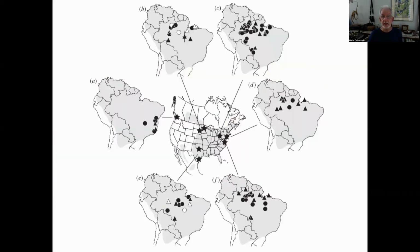A recent study showed that purple martins tagged with these kinds of transmitters in various parts of the breeding range in eastern North America all went to the Amazon and spent the winter there. The only exception is map A there, which are birds that did in fact go to southeastern Brazil, but they came from a totally different population than the one in the Pacific Northwest. So it may well be that all eastern North American purple martins spend their winter in the Amazon.